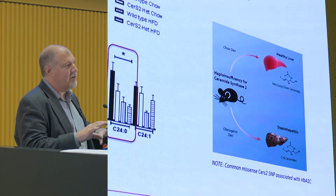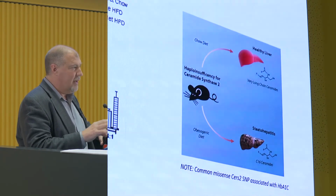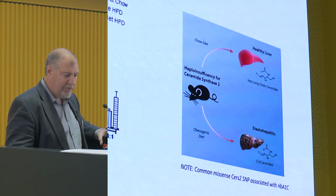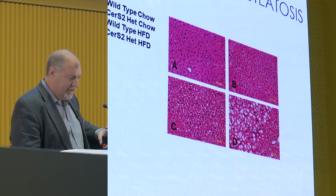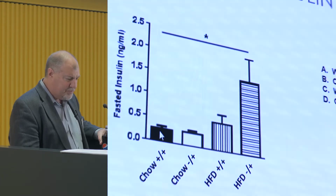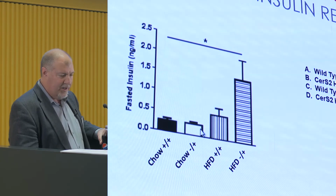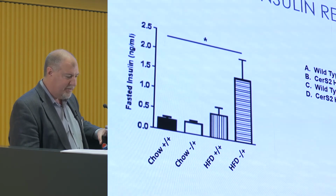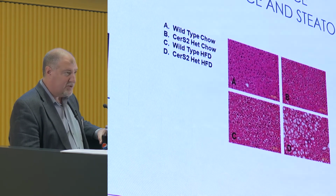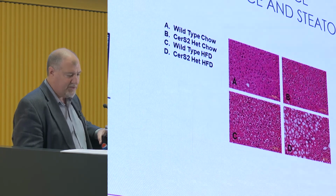We put them on our standard obesogenic high-fat diet regimen, and the animals got much, much worse and developed full-blown NASH very, very quickly. Insulin resistance, hyperinsulinemia. Here's a little bit of the data showing that on chow, both the wild-type animals and the heterozygous animals had comparable insulin. They had no lipid deposition in the liver. If you put them on a high-fat diet, the wild-type animals started to show insulin resistance as measured by hyperinsulinemia in this case. We did a bunch of other things too.